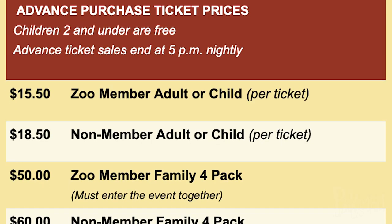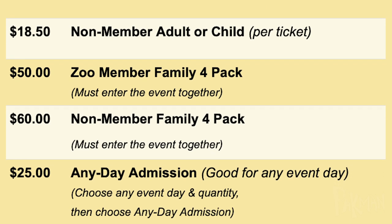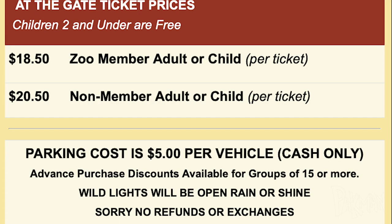It cost how much? It was $15 for us as zoo members, but it's $18.50 for non-zoo members. And then you also have to pay $5 parking. So if you're a zoo member, you do get a discount. Otherwise, it's $18 plus $5 for parking.